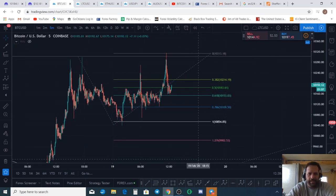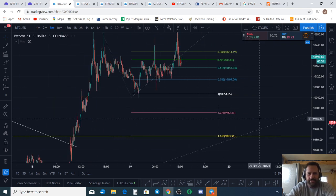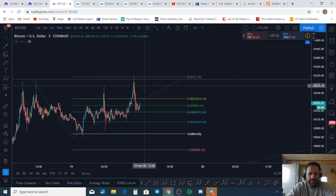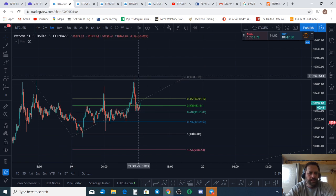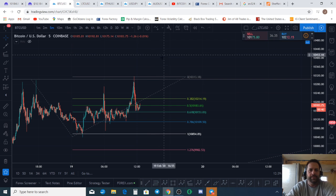If you're not entered in already, I am already short and expecting a move down to the downside. I'm going to be watching the regions here of the 127, which is 99.82. I'll be watching the 1618 at 98.93, and we'll see what the price action's looking like. We'll watch this price action as well. Make sure we don't take out the high again. But if we do, I'll be cutting my short.